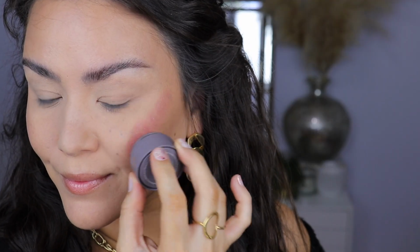I'm a huge fan of cream cheek products in general. This one retails for $28. What I love about this is, as much as I love a dewy cheek product, I think this is more universally appealing because it's not matte, it's not dewy, it's just a true radiant finish. No shimmer, but something about it just makes you look very glowy and healthy.